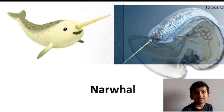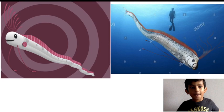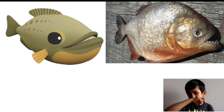Clam or oyster. Marine oysters. Next. Or fish, the biggest one. Or fish. Correct, Devansh. Next. Orca. Orca whale. Very good. Parrot fish. Parrot fish. Correct, Devansh. It looks like a parrot. Next.